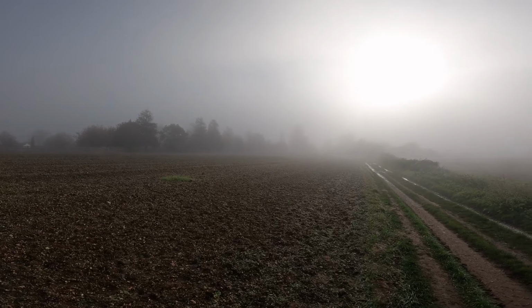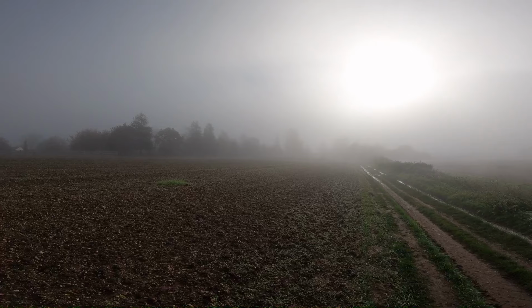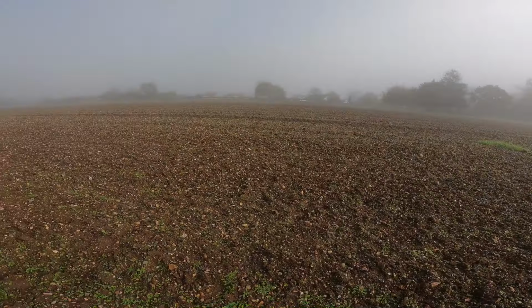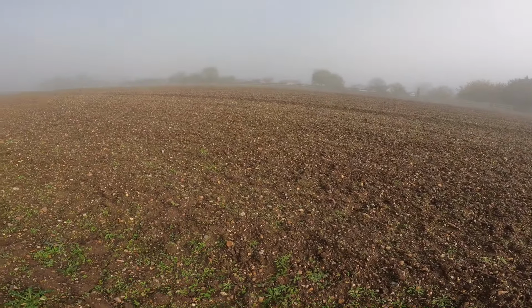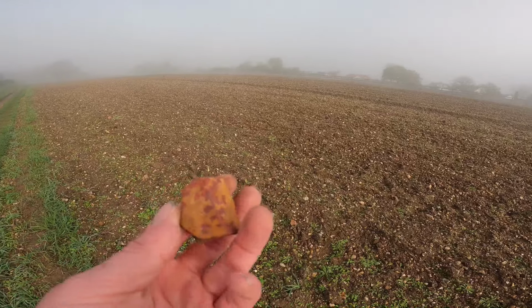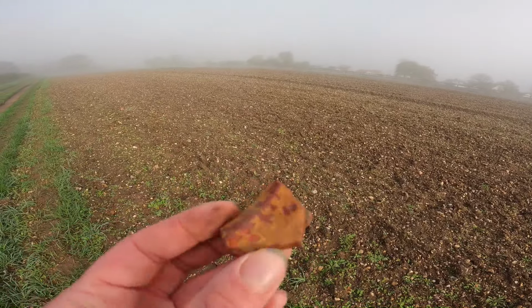I'm not too far from Brumfelda Church here. I don't know if you can see the spire through the fog. I'm just looking across this field. This field is full of flint. And just a short moment ago, I found this tiny piece of Roman tile.